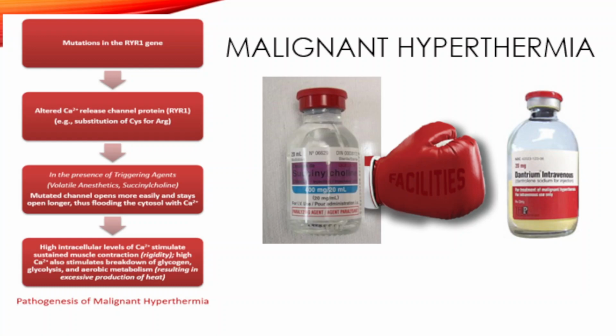And then I want to go into malignant hyperthermia. This is caused by a mutation in the RYR1 gene, followed by an altered calcium channel release. It occurs in the presence of a triggering agent such as a volatile anesthetic. So this mutated calcium channel will open more easily, and then it stays open for longer, and it floods the cytosol with calcium. So we're going to have this massive flooding of calcium.